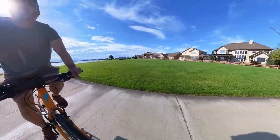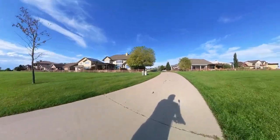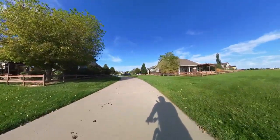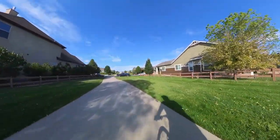So living at Greenspire puts you right in the heart of all of the action. And as you can see, I'm taking that second sidewalk back into the neighborhood. So 2 great access points for neighbors to access the lake.